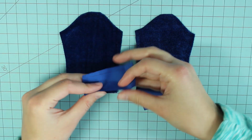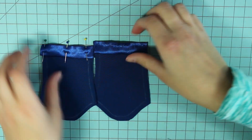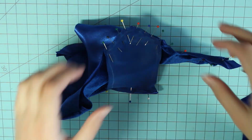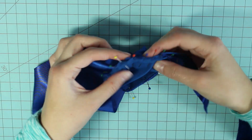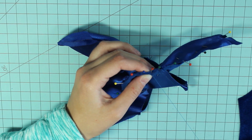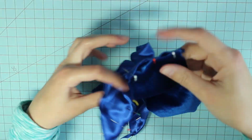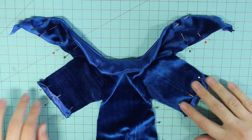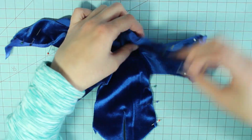Let's turn our attention to the sleeves. I'm going to give them decorative satin cuffs first. Then I stitch the sleeves onto the jacket at the armholes. Looking good so far. Let's finish off the jacket by sewing up the side seams and along the sleeves.